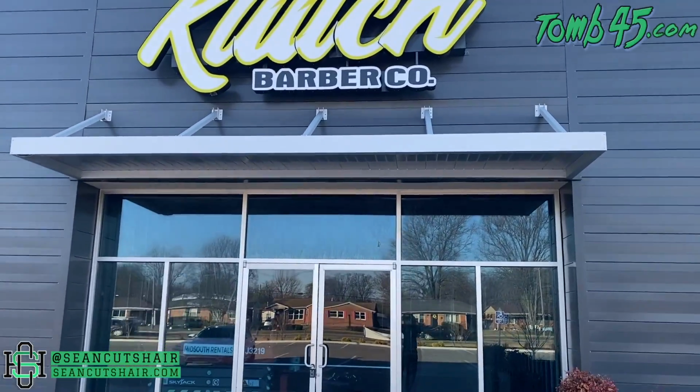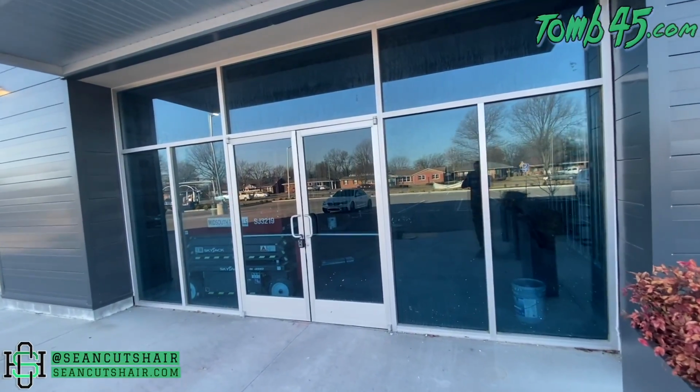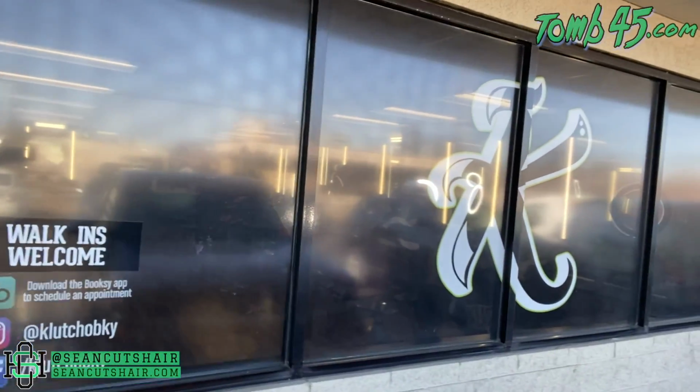And guys, I want to tell you guys about the windows. We are going to do the mesh windows like the new shop. Matter of fact, let me take you guys back. All right, guys, so this is the mesh that I'm talking about. You can see the ring lights going through it, but you guys can tell you really can't see in the shop. I'm gonna take you guys inside and I'll show you. You can see out. So the windows will be the same as these guys as far as the mesh goes, but it will be a new design.